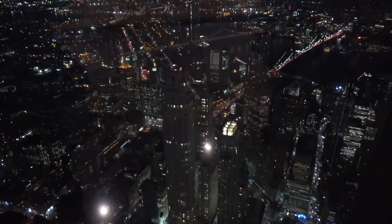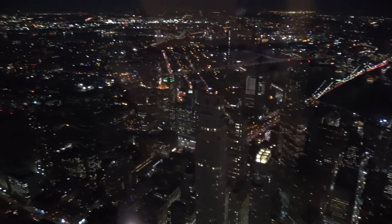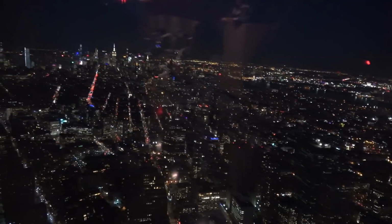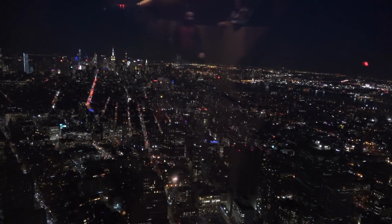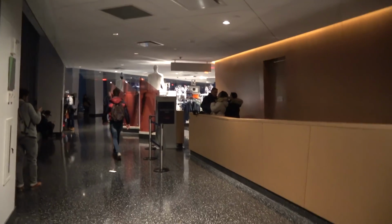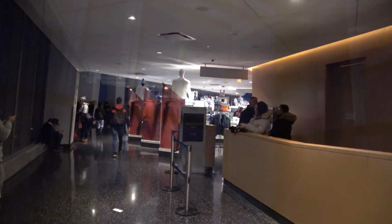Another look down towards Brooklyn Bridge, and across New York City. There we go, the view in the daytime, sunset, and in the evening from One World Trade Center. Let's head back round to the lift and make my way down. Oh sorry, I've got to say elevator. I'm still in America, aren't I? Elevator.